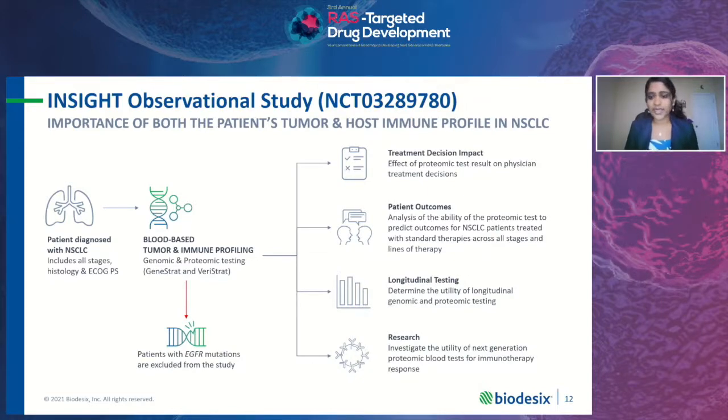Okay, so as I'm sure you will all agree with me, genomic data is really useful when it comes to making treatment decisions. But as I mentioned, proteomics is also a really valuable tool. So we are currently conducting a registry study called the INSIGHT Observational Trial. The goal of this is really to combine both of those elements to see how the genomic as well as the proteomic components can be combined to provide a more holistic view and help to determine treatments in a real world setting. So that's really the goal of this study. And the next couple slides that I'm going to be showing you are related to our INSIGHT clinical trial.